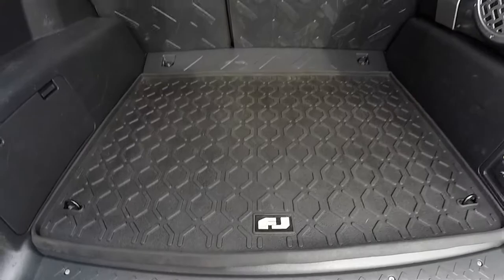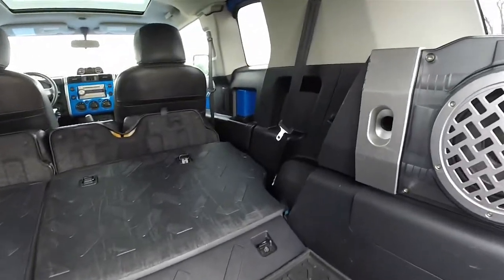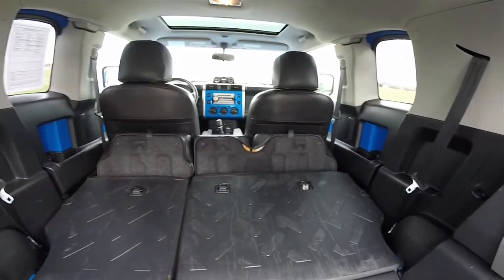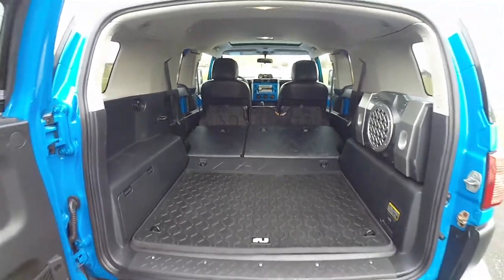Cargo capacity is 27.9 cubic feet, which expands to 66.8 cubic feet with the rear seats folded. A minor inconvenience is that the rear seats cannot be folded from the luggage area. They can only be folded from the passenger compartment.